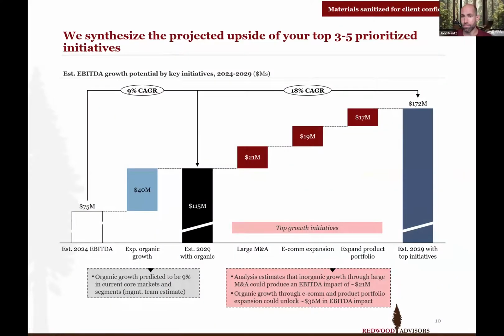Once you've got that, we really like to do this in a very detailed analytical way. And so if you've done the process in the way that we like to do it, you get some really powerful outputs that are very helpful to articulate, hey, here's where we're going. So one thing we like to do is say, look, from a financial perspective, how is this going to play out? For this illustrative example, we've got a client with around $75 million of EBITDA. We think they're going to grow about $40 million over the period, from that 9% organic growth. So they have a path to $115 million, which is fantastic.